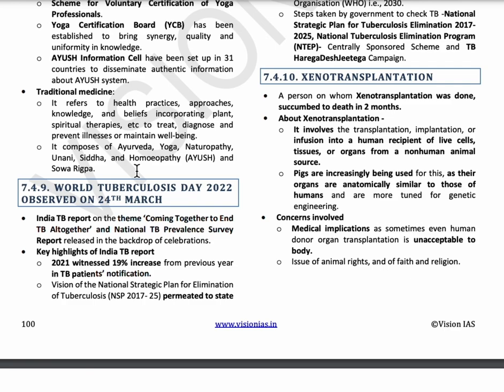Some of the steps taken by the government to eliminate TB are the National Strategic Plan for Tuberculosis Elimination 2017-25 and the National Tuberculosis Elimination Program.